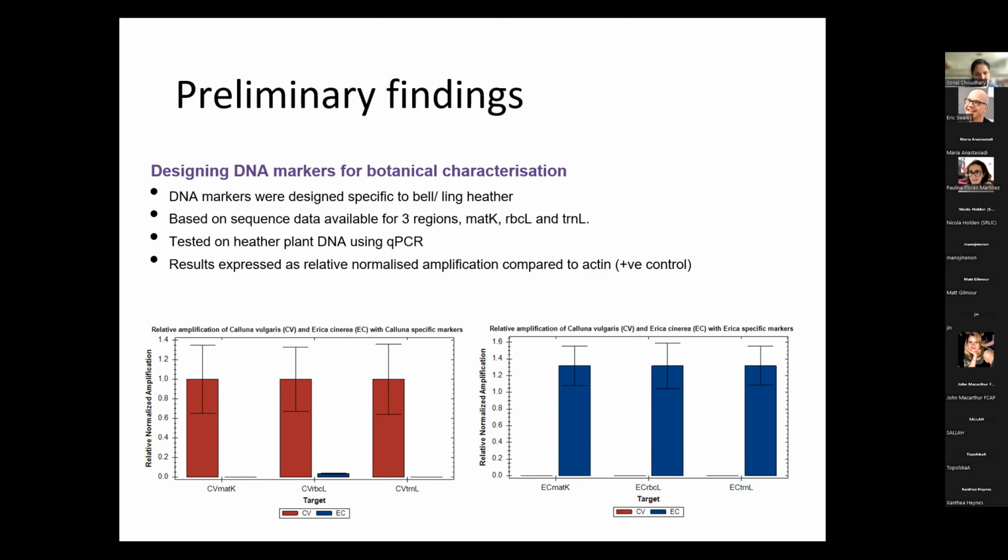So when we apply the two markers in ling and bell heather, we're able to amplify the relevant markers for one species, while this marker doesn't amplify for the other species. So we are quite confident that this is the species that we have.